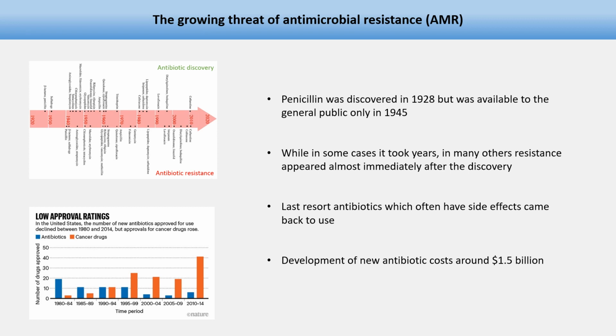Looking at the history of antibiotic resistance, it is clear that bacteria always find a way to evade, cope, or get rid of every antibiotic developed. In some cases, resistance was observed immediately after the introduction of a new antibiotic to the market. However, pharmaceutical companies are reluctant to develop new drugs due to the high development costs.